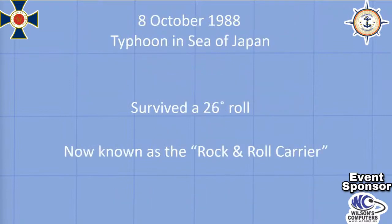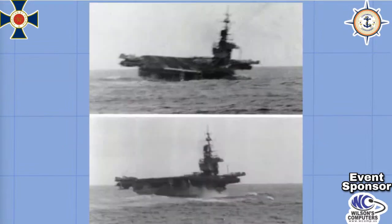And in October of 1988, in a typhoon in the Japan Sea, fortunately, USS Midway survived a 26-degree roll to then forever be known as the Rock and Roll Carrier, as you will see in this photograph. The ship is taking in excess of a 26-degree roll, and fortunately, it didn't continue its roll.